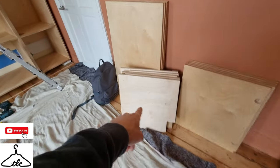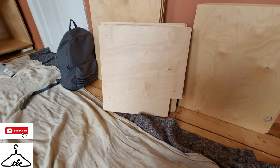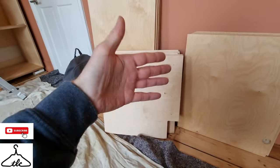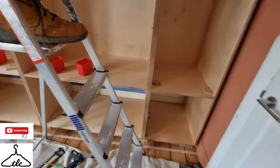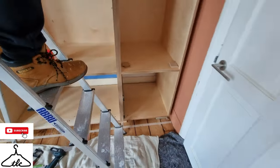So I'm going to place those in. They're already pre-drilled. 4 holes, 1, 2, 3, 4. And yeah, they're just gonna go in. Gonna place them in the right place. Step them back 10 mil, just like this. If you have a look here, we step this runner back 10 mil from the front, which means it just gives you a little bit more leeway.